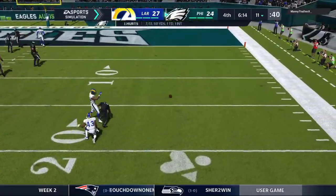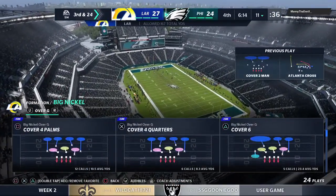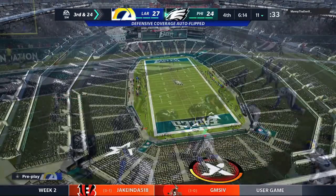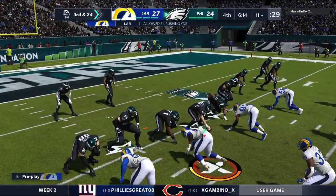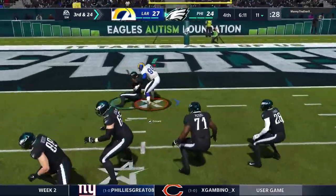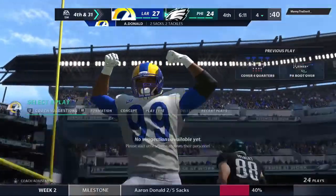And that'll be incomplete. Took a pretty good shot as he tried to pull that one in. Couldn't hang on, 3rd down. I have to give some credit to the defender on that when he read all of his keys perfectly and got a great break on the ball and able to force that incompletion. Throwing is Hurts. Pressure gets to him, and down he goes. Back at the 4-yard line.